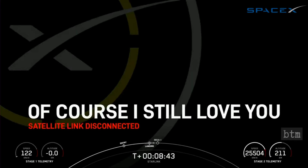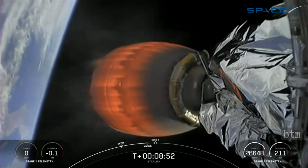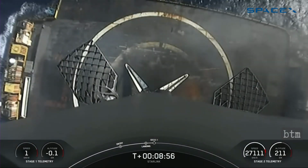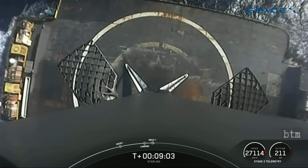Stage 1 landing leg deploy. Hearing callouts that we did get the landing legs deployed. Waiting for audio or visual confirmation of that first stage, and there it is. Stage 1 landing confirmed. Right in the middle of our drone ship. That is a successful first stage landing, the 4th for this particular first stage booster.